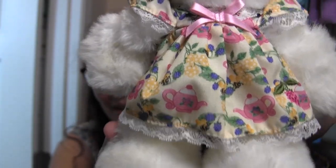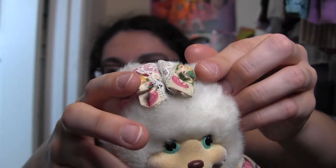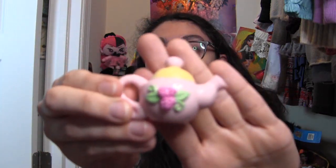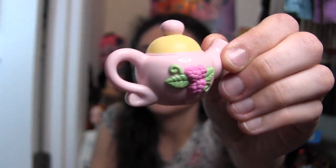Love the lace trim and the little pink bow, and of course the matching pink headband. It's just an elastic that goes around the head. And that's Berry Beth. The tea party outfit, of course, came with a tea set. So we have a little pink teapot, but it has a yellow lid. It has the berries on the front, a fancy little handle. We had two teacups in saucers to match.